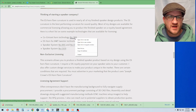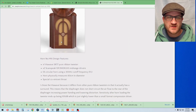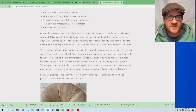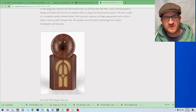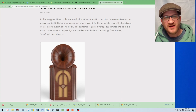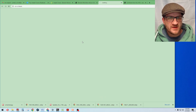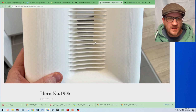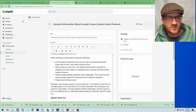There's the co-entrant horn technology that I developed that's available for licensing, using 2 mid-range drivers and a ribbon tweeter. This is the vintage speaker. It was built for a customer, and the technology was developed as an in-house technology available for licensing. The customer reports that it's basically the best he's heard, and he's extremely thrilled with the overall sound quality. The horn technology that I'm developing here for the AMT is something that's going to be coming up, which I'll be offering as available.